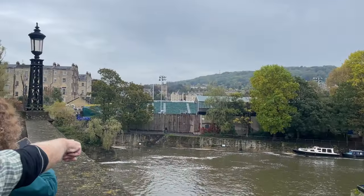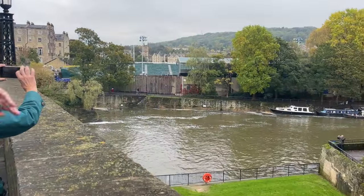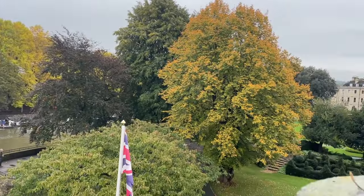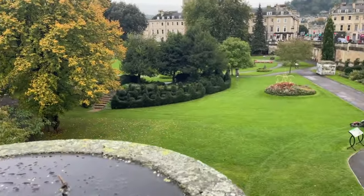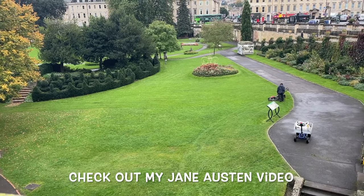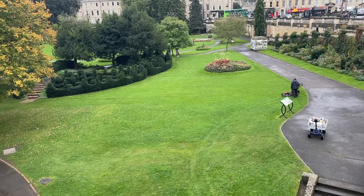There's the River Avon down there on my right-hand side, 25 feet lower, and those are the Parade Gardens over on my left-hand side. Those gardens down there are where we know that Jane Austen attended concerts, sparks, plays and book readings way back in the early 1800s.